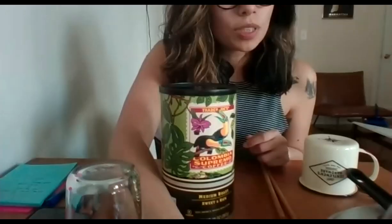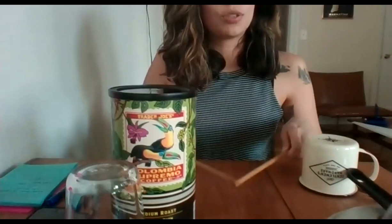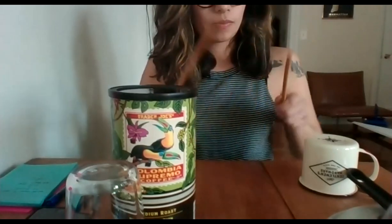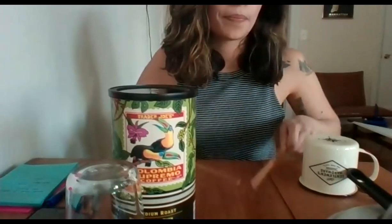So if you're using not drums, if you have like a snap, you have spoons or something, you can do this. Let's try it. One, two, ready, go.